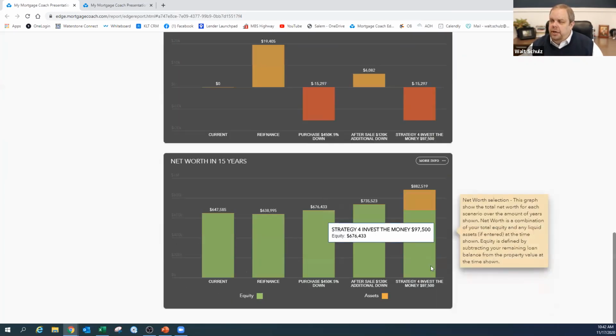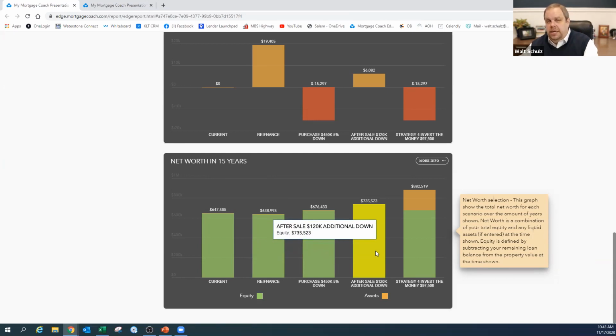But the big benefit here is over 15 years, the client will generate a net worth in their current house of roughly $647,000. If they refinance, that net worth is a little bit lower, $638,000. If they purchase a new house at 5% down, their net worth increases to $676,000. If they put a big chunk down on their mortgage, they're paying their mortgage down faster, so therefore their net worth increases to $735,000.